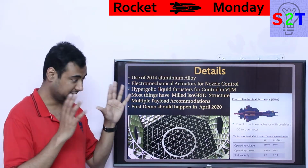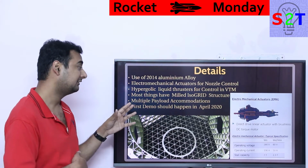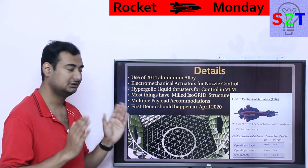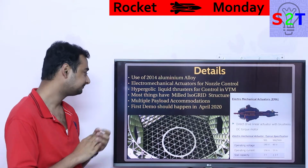So that's basically how the rocket is built and how it's going to gimbal. And then you have to understand the fourth stage, which is the only liquid stage in this, and is going to use hypergolic fluids to do the fine tuning, rotating the satellites and all that jazz.